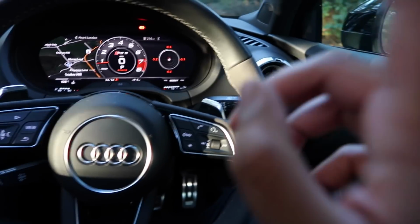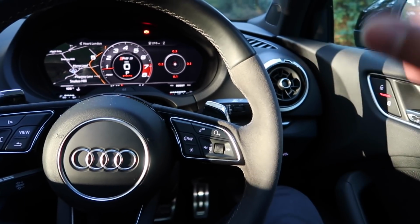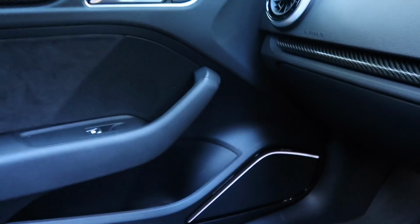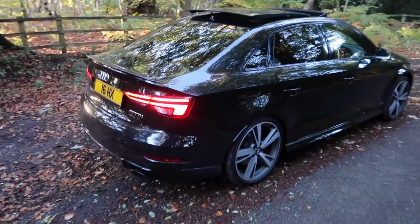Like I said, I've already done an extensive video on the RS3 Saloon last year, so you can always check that out if you want a longer walk around. But yeah, I'll just show you some of the highlights of this particular car. Bang & Olufsen too. And if I just hop out, I'll show you the outside. So as you can see, RS3 Saloon finished in black.